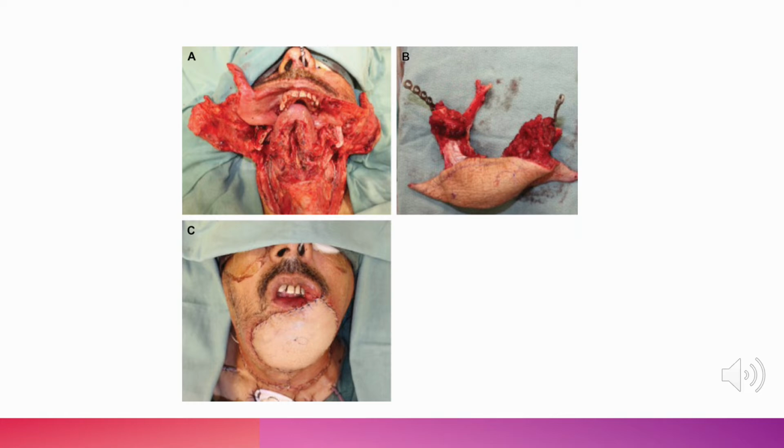So you can see that there's a colour discrepancy between the flap and the skin, and that's something that you look at when monitoring the flap, but we'll come on to that in a little bit.